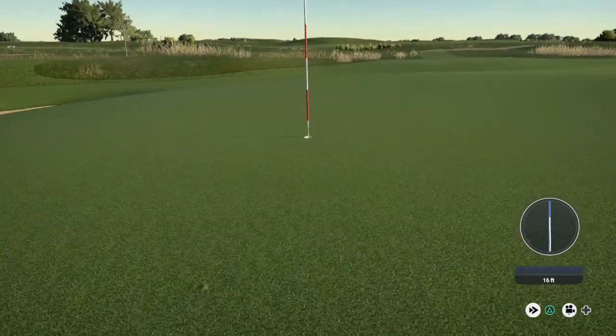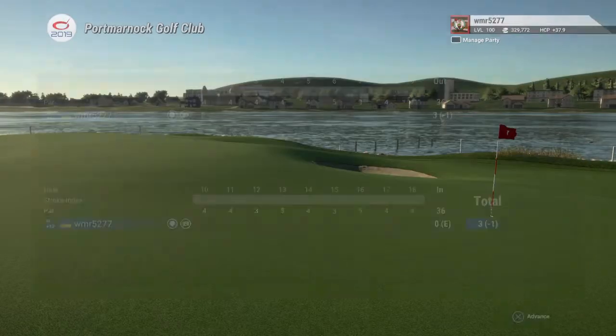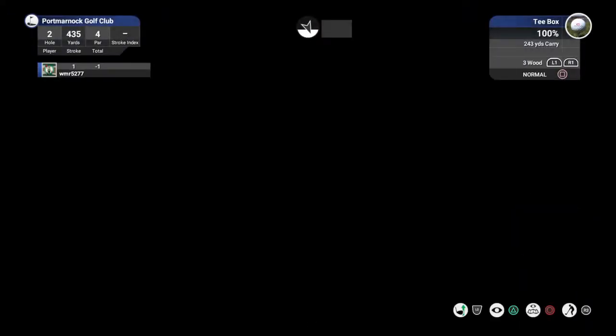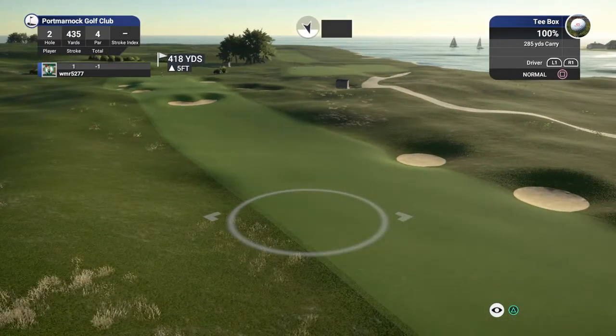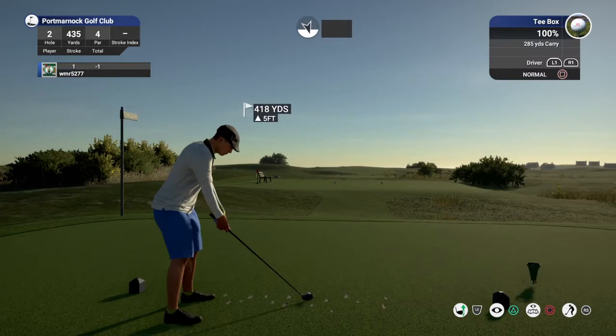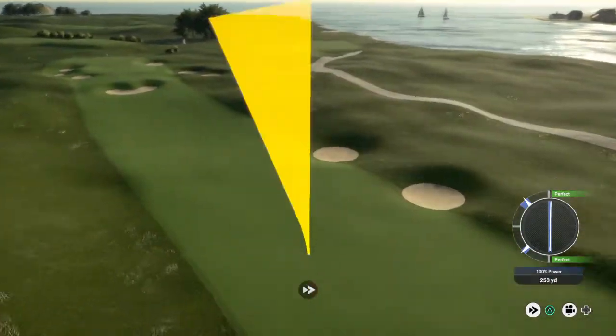What? Great putt in there for the bird. Starting your round off with the birdie. Bold maneuver. Par 4 here. Let's have a nice, clean drive. It's a nice looking shot.